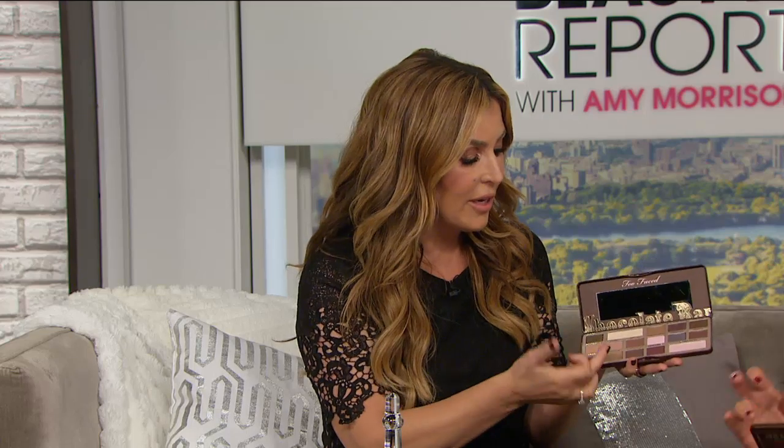Well, and all the finishes, we have some matte, we have some satin, and we even have a little bit of a shimmer, and don't be afraid of shimmer. You put a little shimmer on the ball of your eye, and it just opens up your eye. The darker colors that are matte, they recess. You pop a little bit of shimmer on the ball, or you'll see your favorite actresses take a nice shimmer like that champagne and pop it into the corner of their eye just to give that real pretty glow.